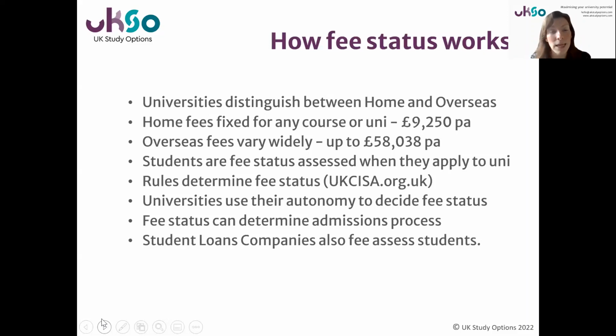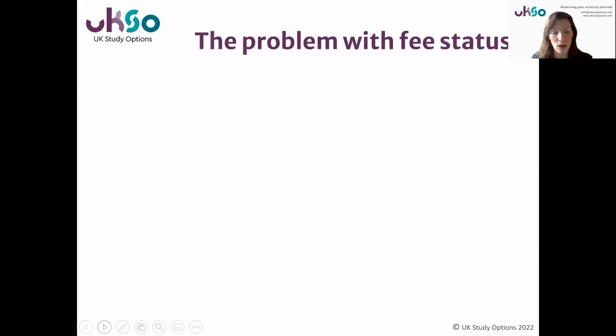This is a separate application to the university application, and students will be, again, fee status assessed independently by the student loans company that they're applying to. So that is another part of the system where fee status will come into play in terms of how students fund their studies. So what is the problem with this system and how does it impact you?